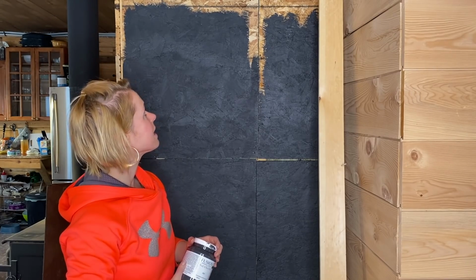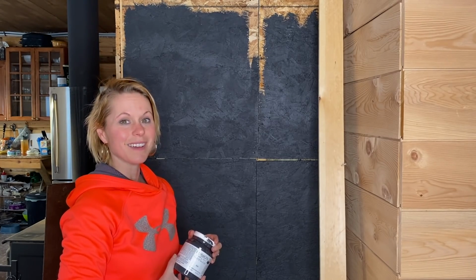So it's my little project, keeps me busy, and yeah, it's the first bit of paint we've done in the house, so that's super fun.